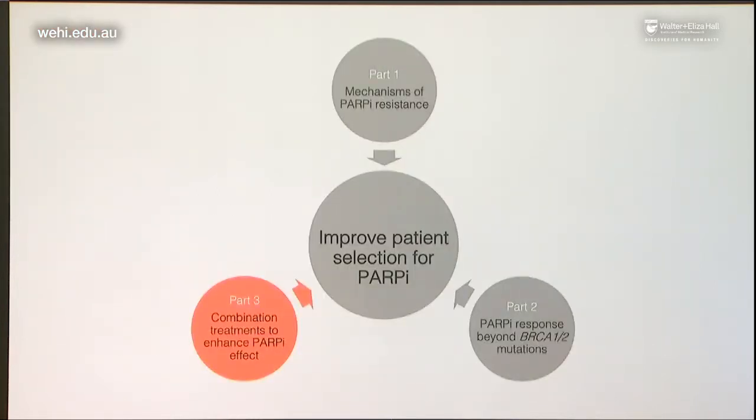Now, I would like to move to the last part of my talk, and here I will present a few short examples of some of the work that is very much ongoing or just developing now, sort of a future directions point of view on combination treatments to enhance PARPi effect.